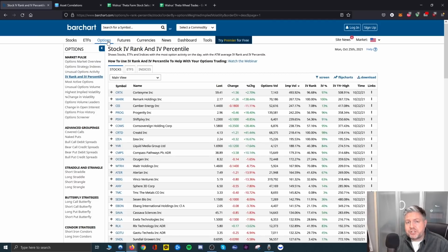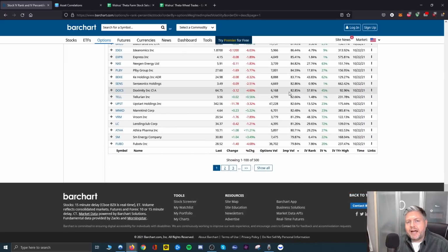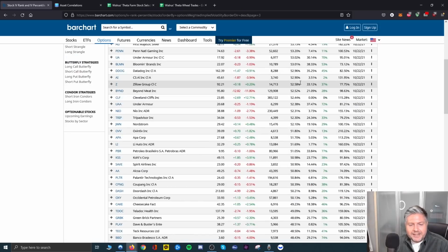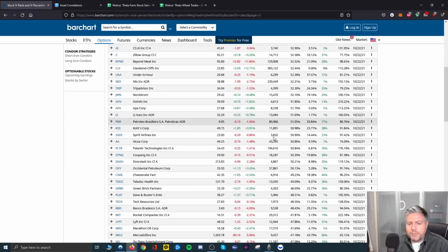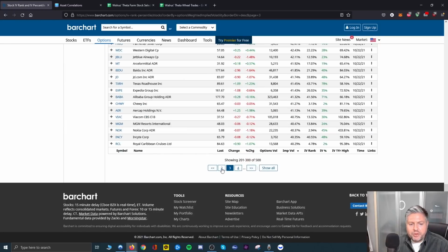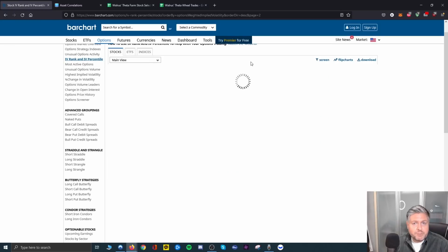I go to the options tab on the top. I click on IV rank and IV percentile, and then I sort by implied volatility. And right here, you could see Cortexime is sitting at 493%, which is ridiculous. But I like to look at my IV stocks that are somewhere between 50% and the max. And on Barchart, if you go to page 3, so this is a little above 200 stocks, you'll get to about the 50% level. So you don't have to go through a lot, just 2 tabs. Then by the third, you're sitting around 50%. That's just my personal screener.